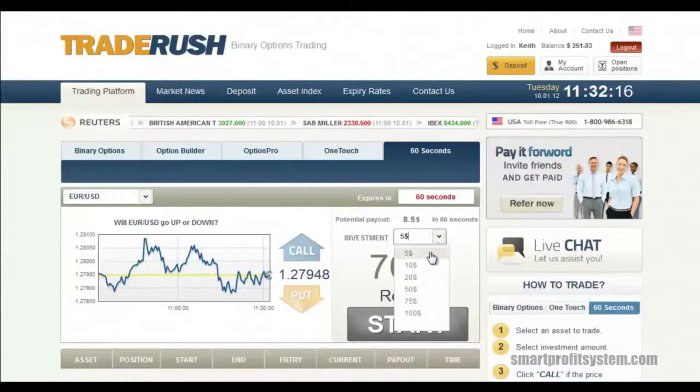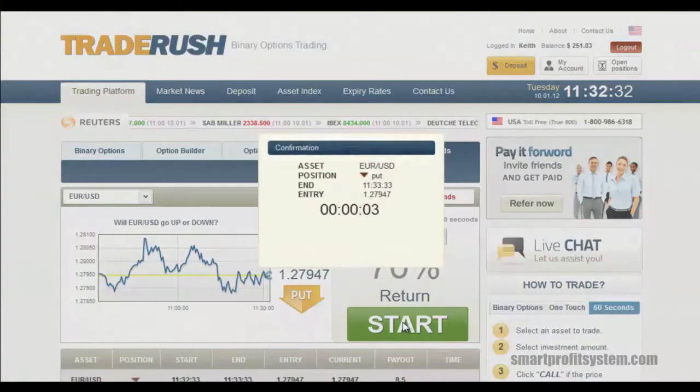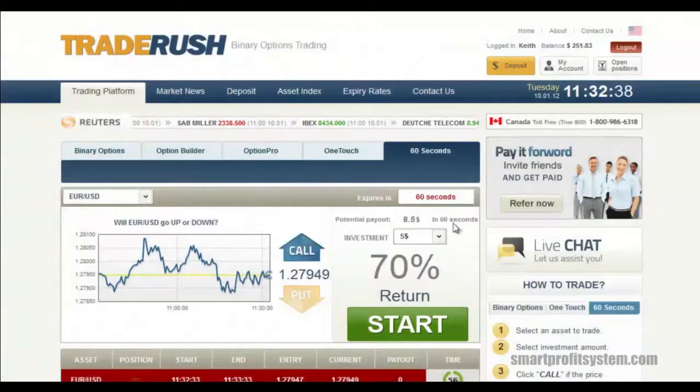Now I actually have a balance here of $251.83. You need around about $300 in your trading account if this particular system's really going to work for you. You can do it with a minimum of $200, but ideally you want that $300. So what I'm going to do is select Put, hit Start on a $5 trade, and click OK. And now you'll see at the bottom of the screen, I've got a timer counting down from 60.